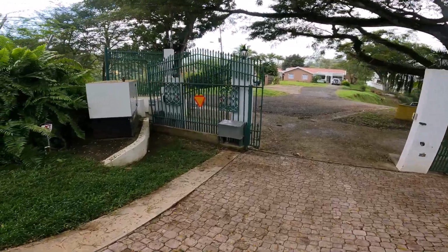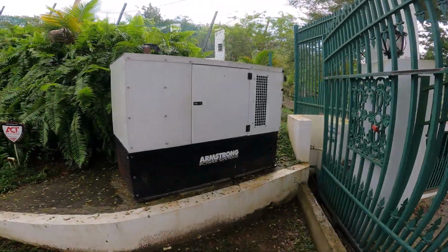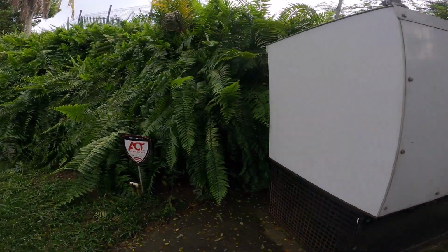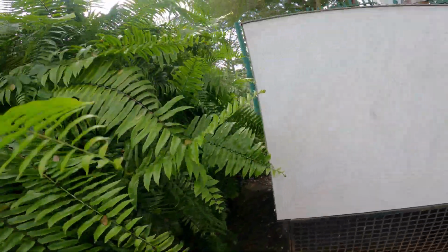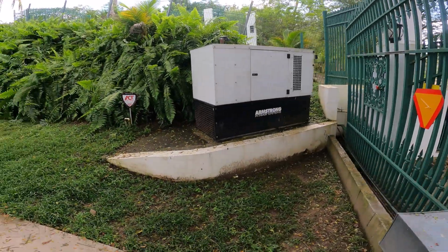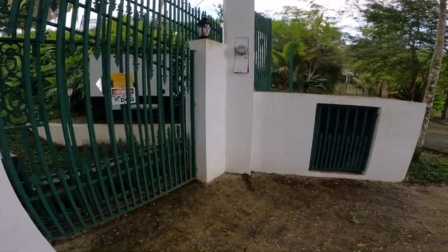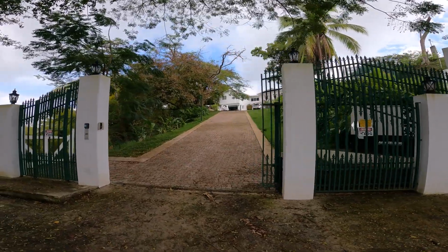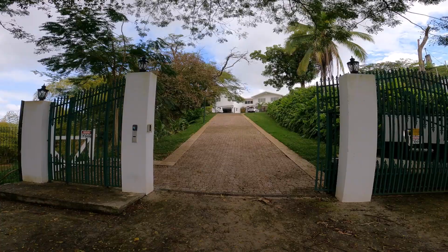Also over here is a generator. I'm going to check for a second, but my guess is that it is diesel. But I need to check on that because I don't see where they fill the tank for the diesel. So I'll double check on that. And this basically is your entrance. You have the entrance to the proper house right here. Sliding gate, walk-through door. Very clean.